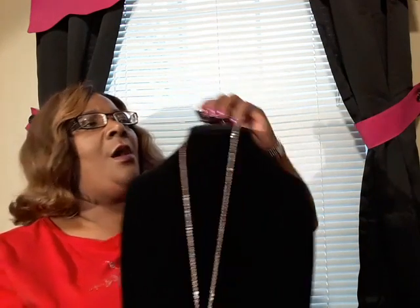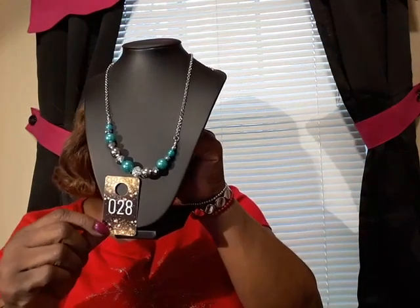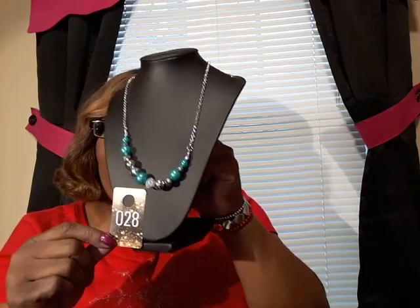All right, y'all, I'm going to take a break here to show her this green one again. She's asking me about the green one. So I want to accommodate one of my faithful customers here. The number for this green one here is 28. Okay, 28. And there was the ring with it and the bracelet. Okay, 28. All right. So, back to this one.